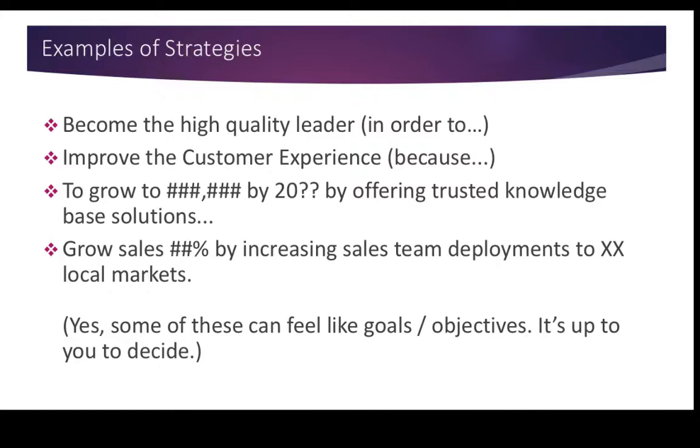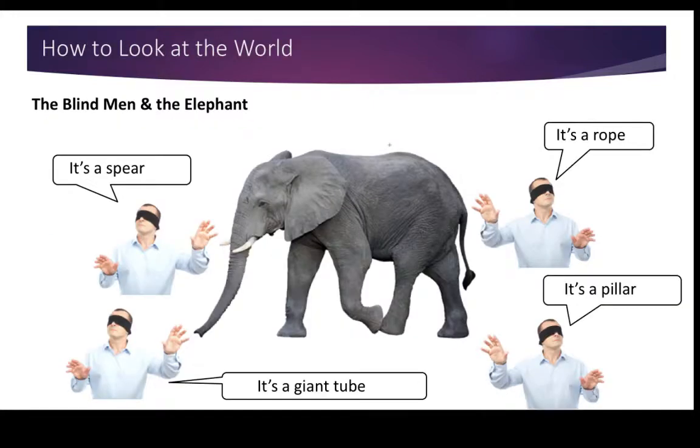We need to have a purpose. We want to become the high-quality leader in order to what? In order to capture what percent of a marketplace. I want to improve the customer experience because if I do that, they'll feel less pain. They'll give me more money. I can pay my mortgage. Things are good. Mortgage, you know, for my house or whatever. Some of these things can sort of seem like goals and objectives. You decide where they fit in the hierarchy.